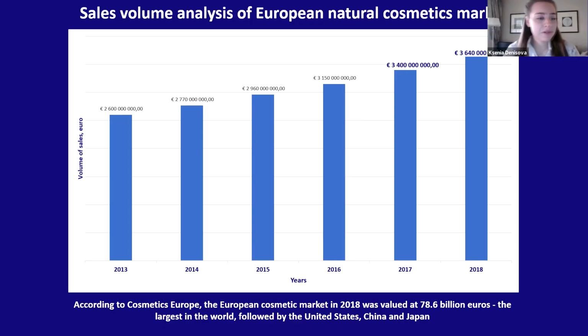Firstly, I would like to say that the market of cosmetics is really huge, and new products and services appear every day. And we decided to look at the numbers, which show us the segment of natural cosmetics. As we can see from the table below, in 2013 the sales volume was 2.6 billion euros. And this trend continued from year to year. In 5 years, already in 2018, the sales volume was 3.64 billion euros.